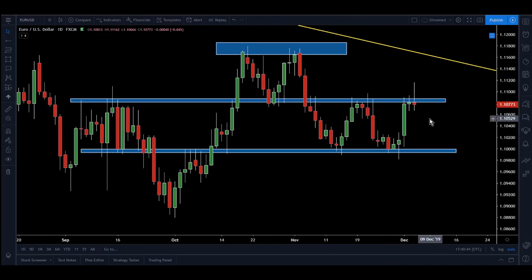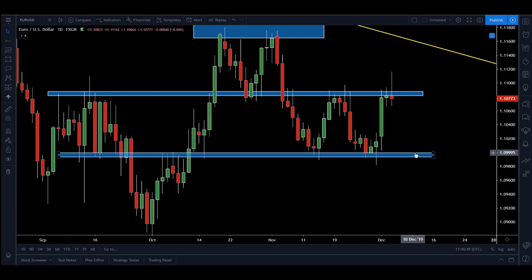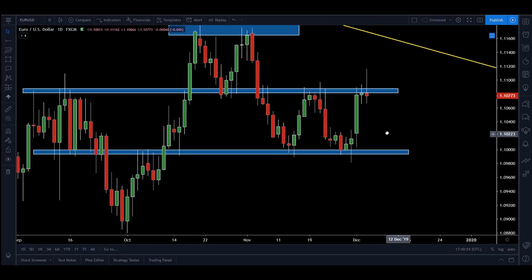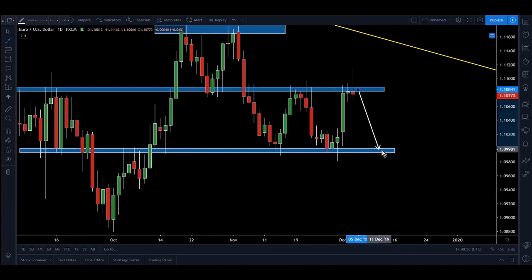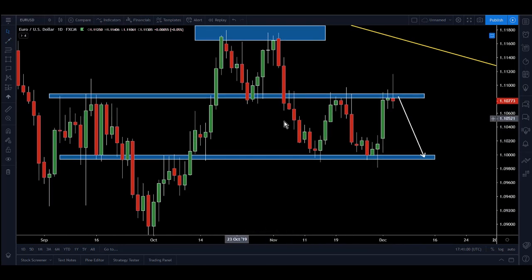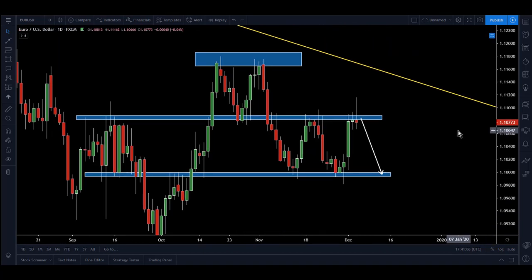So you would have to assume that the next stop for Euro is the bottom of this range again, just under 1.10, and then we're going to see what happens. That's what you would predict based on what's happening in the chart. We will see though, we will see. We've got non-farm payroll on Friday. In fact, we did have news today.